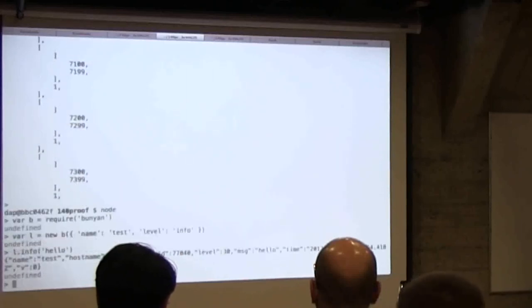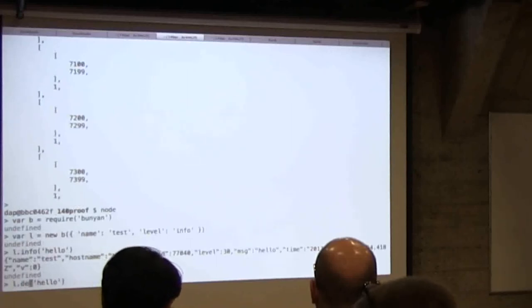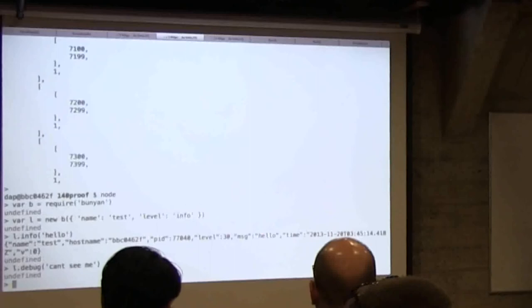Info. So we see the message printed out to standard out. That's the actual log message in JSON. And if I change that to debug, you won't see it. Right. Makes sense? Now I'm going to get hit.